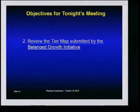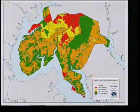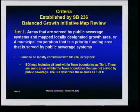The second objective for tonight's meeting was to review the tier map submitted by the Balanced Growth Initiative. You have that map in your package, and it was on the Planning Commission's board docs. We're going to do the evaluation by tier. We'll start with Tier 1, which, as you know, are areas served by public sewer systems in locally designated growth areas, or a municipal corporation that is a priority funding area served by public sewer systems. Staff found the map to be mostly consistent with Senate Bill 236 except for one provision: the map includes all the land within the town boundaries as Tier 1, and there are some areas within the town boundaries that are not served by public sewer, and the bill describes these areas as Tier 2.